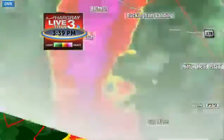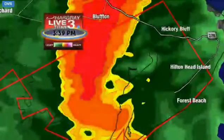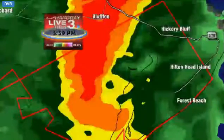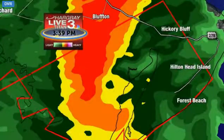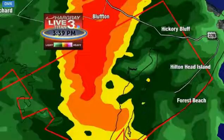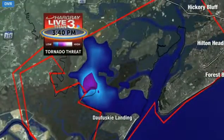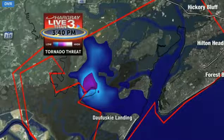Not looking as impressive as far as the reflectivity. Now, the same cannot be said with the shear, which is differential winds, different wind speeds, and that's one of the precursors of tornado development, and that's one of the things that we look for. So let's go back to our shear tracker. Let's see if we've gotten an update. Still waiting on it. It's taking its bittersweet time around southern Beaufort County.